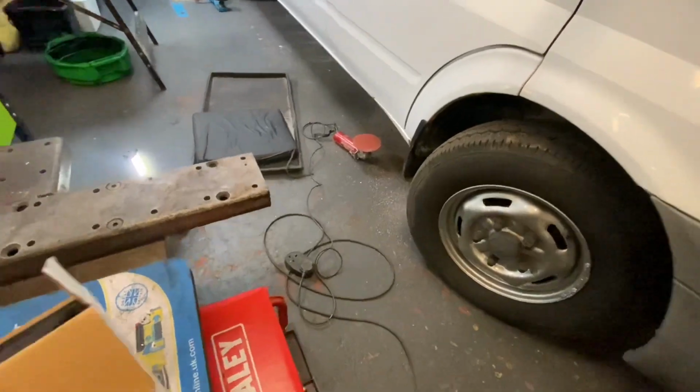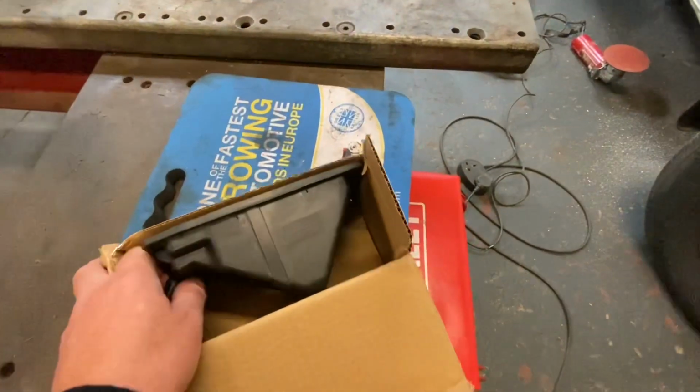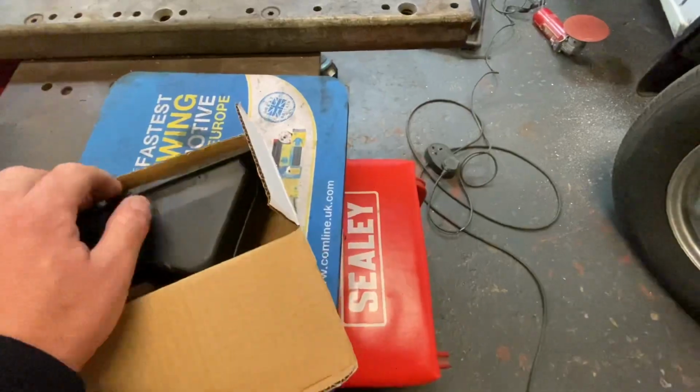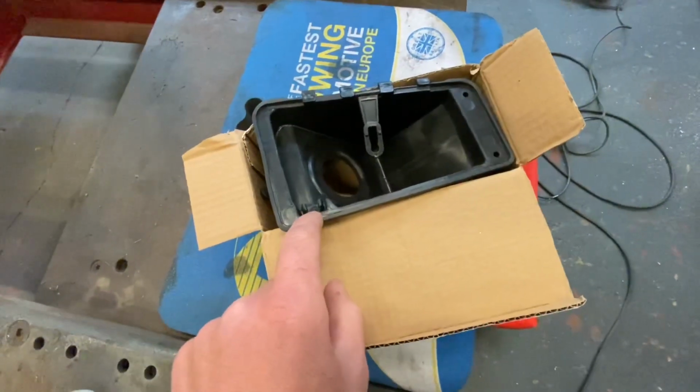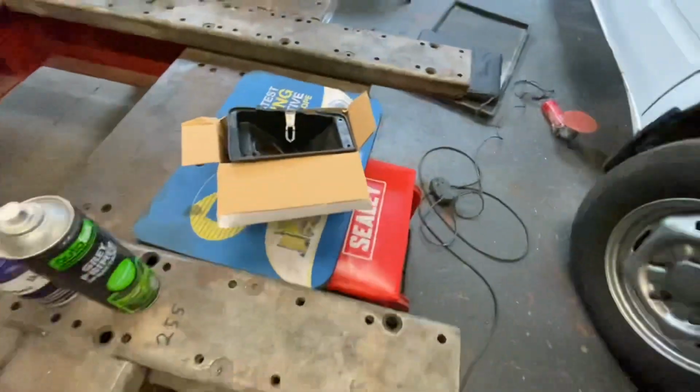Also, just arrived from eBay, £12.99 I think this was. Let's try and get it out, the new pot. And as you can see, that little clip there is not broken. Let's get the other one.